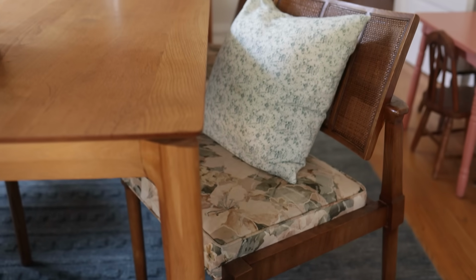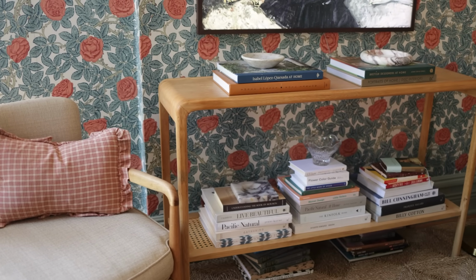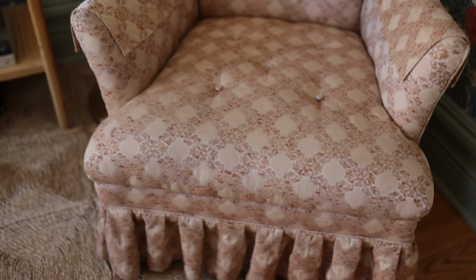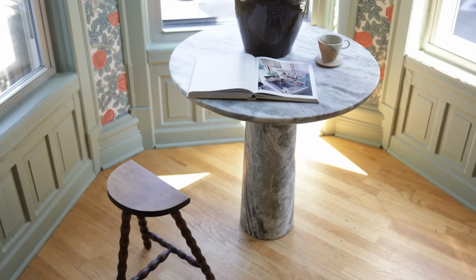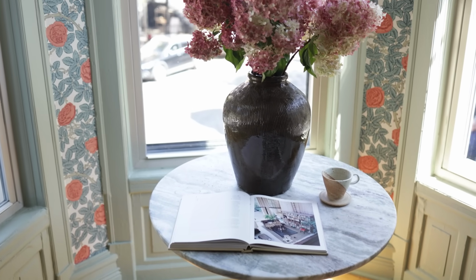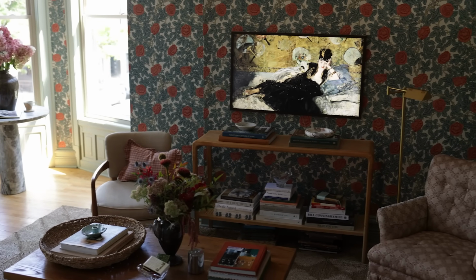I would describe my style as grandma chic with a mid-century modern twist. I really, really love mid-century modern forms. I love the straight lines. I love how clean it is, but then I also love kind of an English country style. And so when I was decorating my home, it took me a while to figure out that I can mix those two styles together. And when I did that, it was just like everything fell into place.